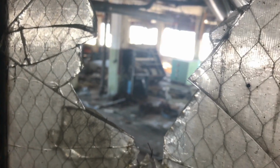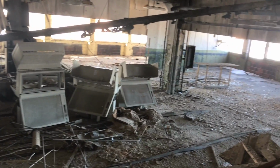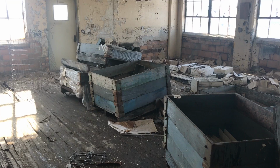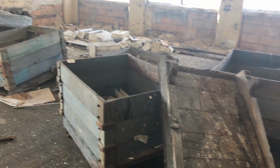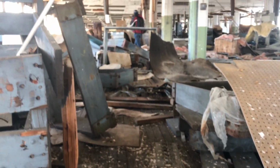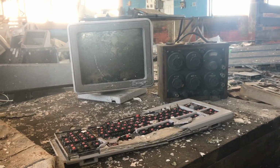Here we are at the fourth or fifth floor. This is the first floor that we could actually get into because it wasn't boarded up. The doorway was not boarded up, so we could just walk right in. There's a lot of old computer stuff. I don't know what a lot of this stuff is. Crates, computer monitors. It's pretty decayed, and there's no graffiti. Not too many people come here.